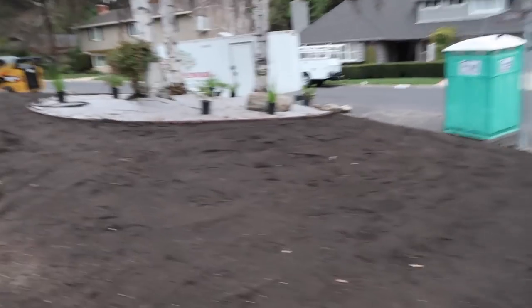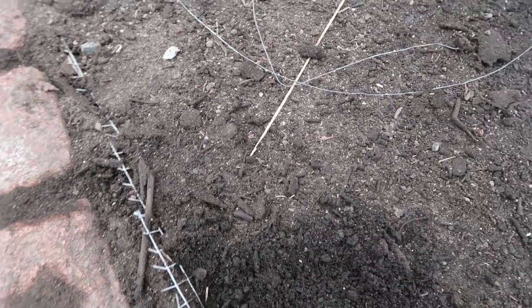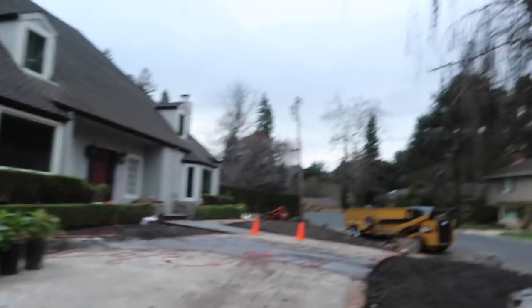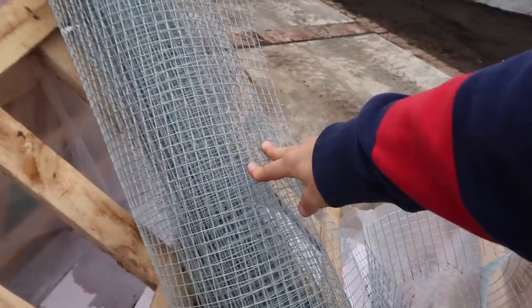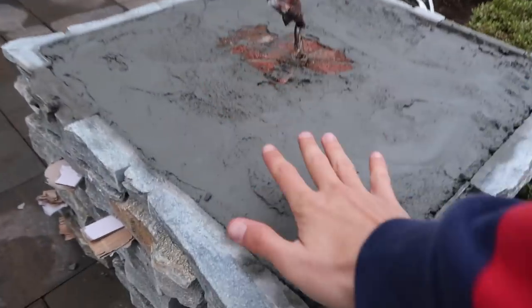You know what this is, man? Look at this. This is some heavy duty gopher wire. In California, especially in some areas like Saratoga, Cupertino, Los Gatos, gophers are a big deal. If a gopher invades your yard, dude, we got a problem. This is some heavy duty stuff. Ain't no gopher going through here. And then we got a cap that goes on top of here.